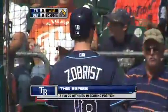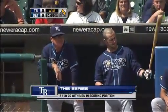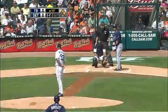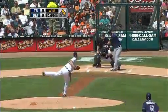2-2. The Rays really have had a horrible time of knocking in runs in this series. Look at their numbers with men in scoring position. 2 for 26, which has Joe Maddon scratching his head. Tigers have a good pitching staff, and they pitch very well in Comerica Park.